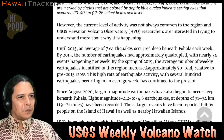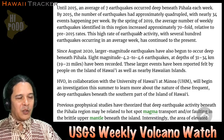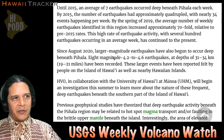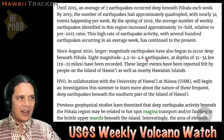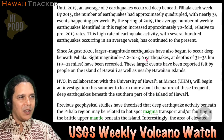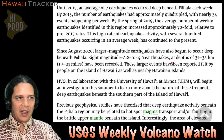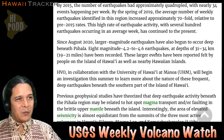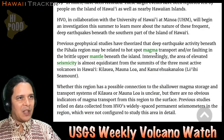And so there also have been, since August 2020, larger magnitude earthquakes occurring. There have been 8 magnitudes, 4.2 to 4.6, at depths between 19 and 21 miles recorded, and have been felt all over the islands, really. So, in the end, we need more information. That's what it comes down to.